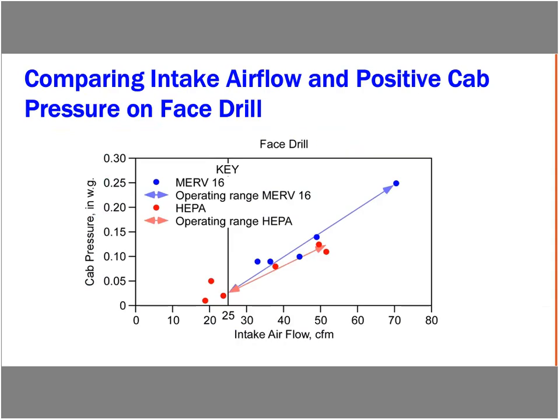The one difference here on the face drill is when the filter was brand new, the blue shows the MERV 16. So we started in May with an airflow through the MERV 16 filter of around 70 cubic feet per minute. In November, we still had over 33 cubic feet per minute of air being delivered to this face drill. In the following year, when we tested the HEPA filter, you can see we started at around 50 CFM, and as the filter was already so restrictive, it overloaded, so we had to change the HEPA filter 3 different times because the airflow dropped below 25 CFM. So you can see how much quicker the HEPA filter loaded up with dust and needed to be changed, and you really didn't increase your protection factor because of the less airflow.